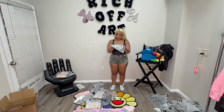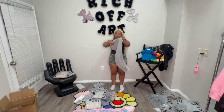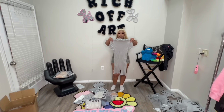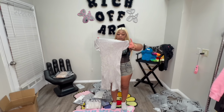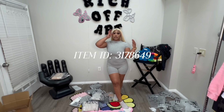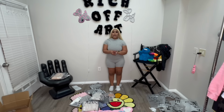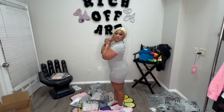Next thing I'm trying on is this. I got this in size medium. Oh, and it's just this plain ribbed one piece. So, let's try it on. Alright, so this is what the gray one piece is looking like. I feel like one pieces are really good like this to throw on during the summer and go. So yeah, this is a really good item.